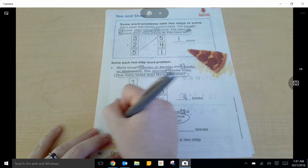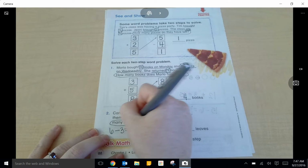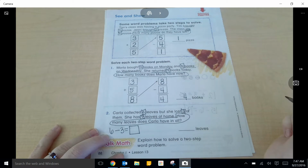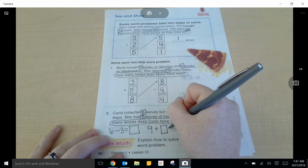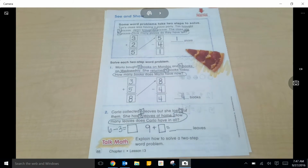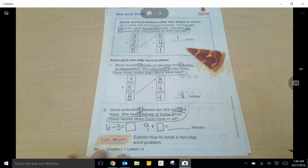So Carla collected 6, but she lost 3. How many does she have now? Then we know she has 9 at home plus whatever she collected while she was out will be our final answer. So whatever you put in this box goes in this box. Find your total answer of leaves that she has.